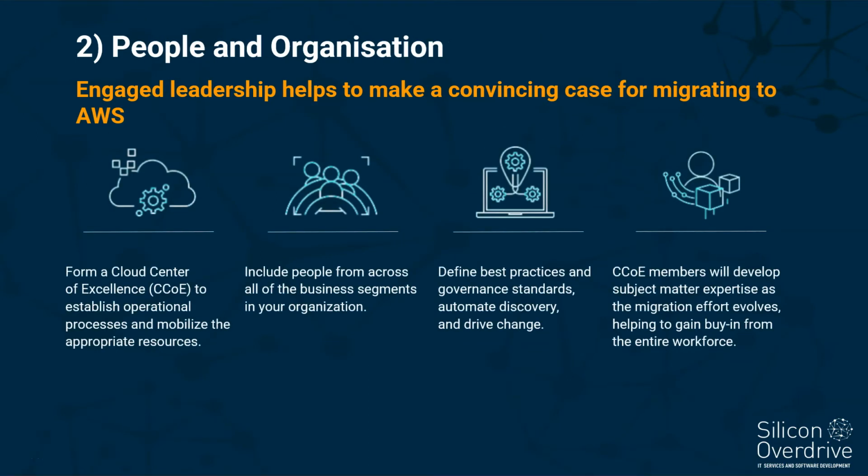The second prong is the people and organization. As I mentioned earlier, an engaged leadership team helps to make a convincing case for migrating to AWS. The first step is to form a Cloud Center of Excellence, or a CCOE, to establish operational processes and mobilize the appropriate resources. You should include people from all across the business segments in your company, not just your techs. Everyone from HR and sales to accounts and engineers should be involved in your journey to cloud adoption.